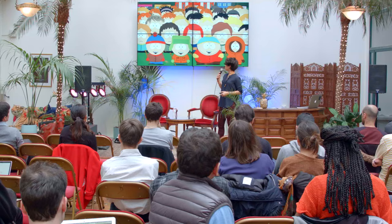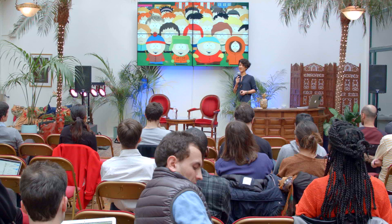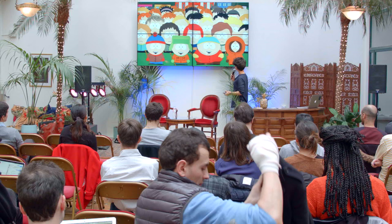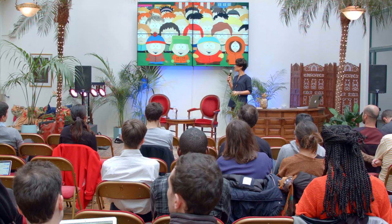So, if you look at this slide here, I'm guessing all of you know South Park. Is there anyone who doesn't know South Park? If not, you're missing out. When I looked at this picture for the first time, I thought, okay, the only four really important people in this picture are the four in the front. Kyle, Cartman, Kenny, and Stan. But what about all those people in the back?